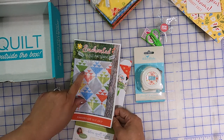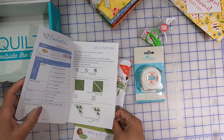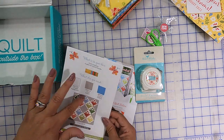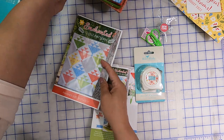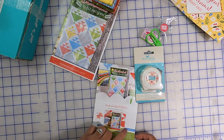As far as the colored fabrics, the background fabric, different story. You have to supply that. But it tells you what you need, walks you through the instructions, shows you placement, explains a little bit more back here. But this is for that, okay? And there's a value on that.